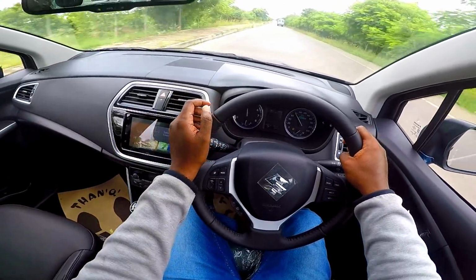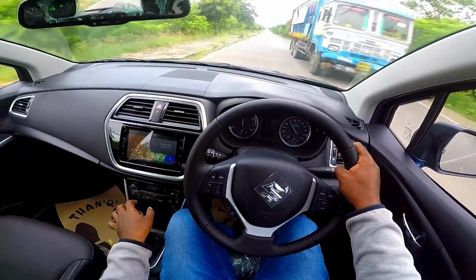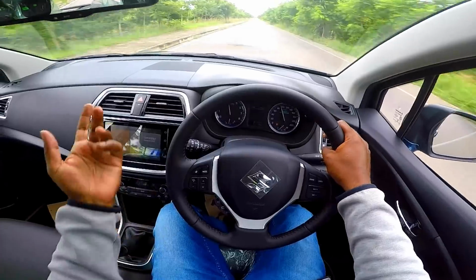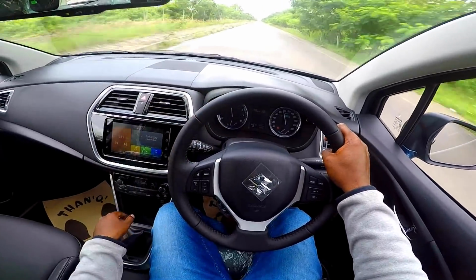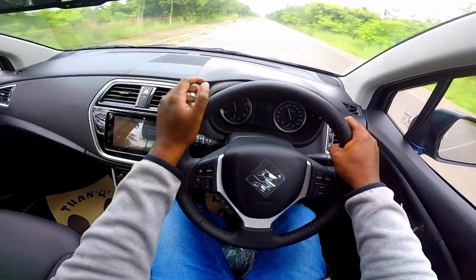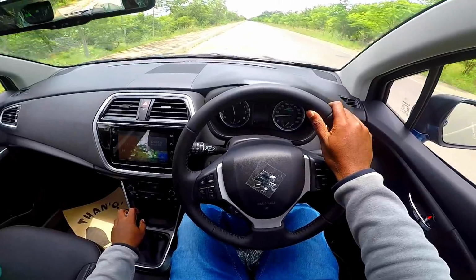It's decent enough. It's not too intimidating. At the same time, it isn't too insipid or too boring. It's just the right kind of balance Maruti had to find, because they can't disappoint the fuel efficiency part.